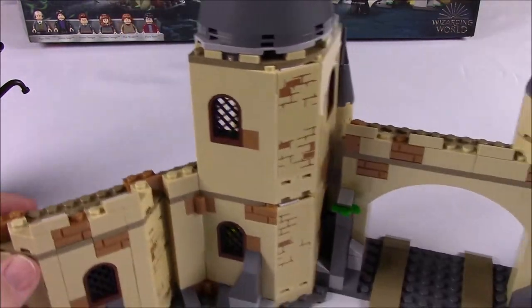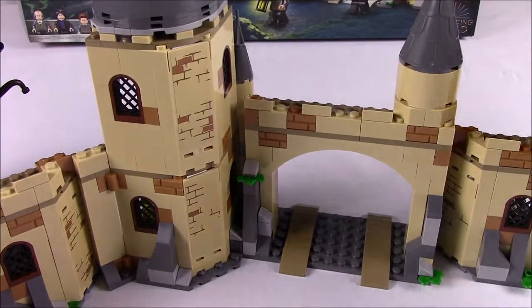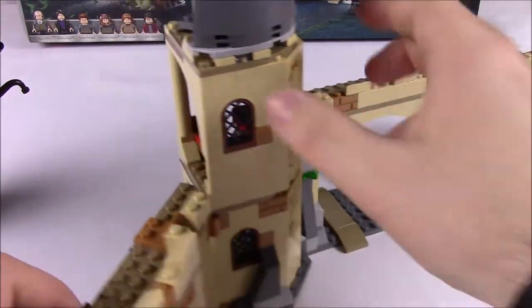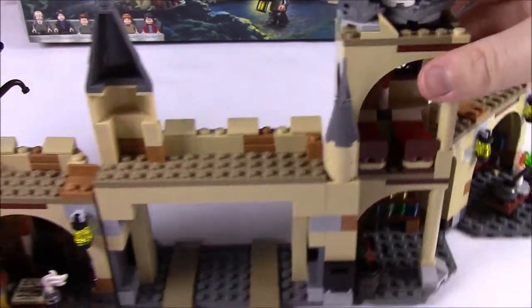But here's a lookout from the outside. Obviously, I can't get the whole tower in there, but it's just a nice castle wall. So obviously, you take characters and stand them along, and they stand like a cool castle design. But we'll flip it around and see everything that is on the inside. We'll start from this side first.